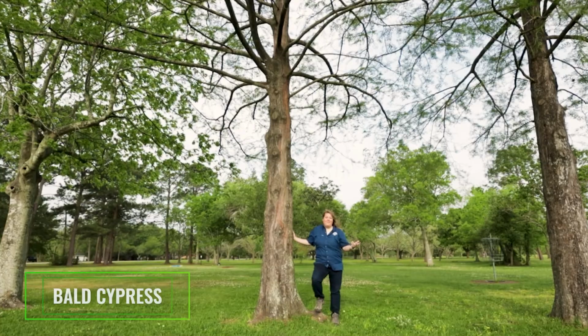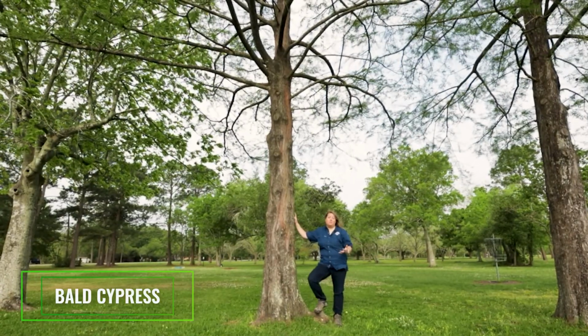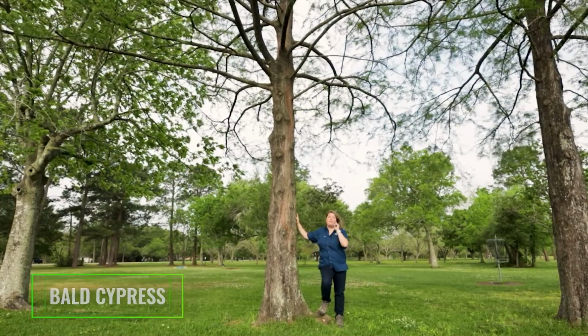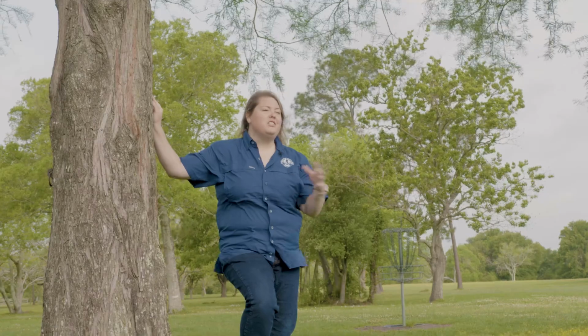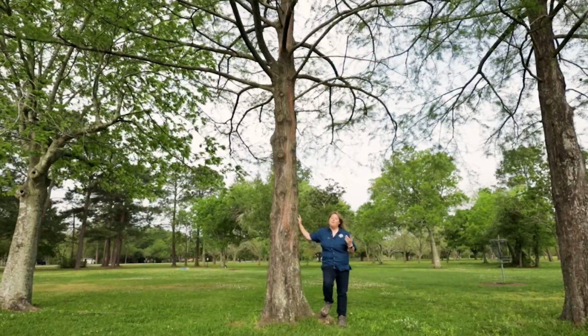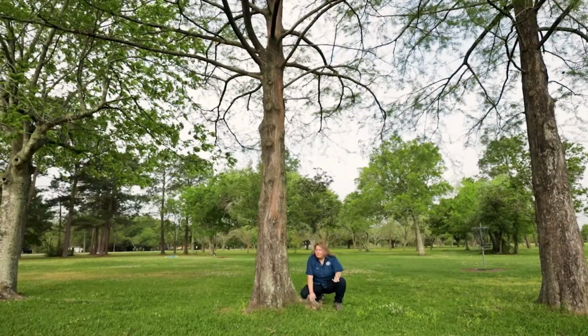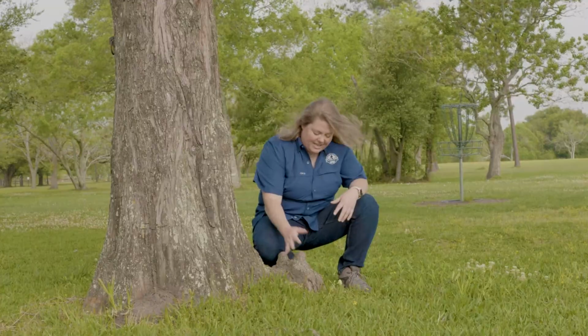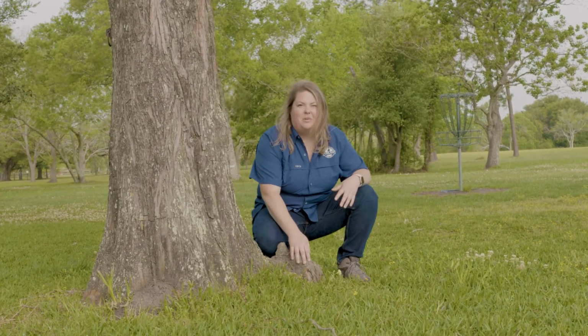Yet another tree we have here in Pearland is the bald cypress tree. Now these trees are conifers, which means they have needles and should be evergreen. But each year the bald cypress tree loses all of its needles, giving it the name bald cypress tree. Bald cypress trees also have knees. These knees help to stabilize the tree in soil environments that are a little bit unstable.